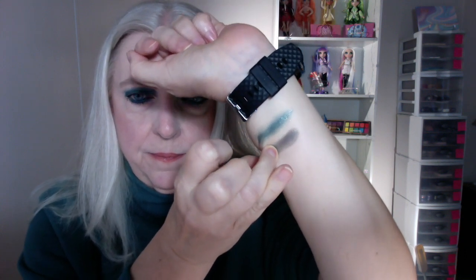And this is called Gala, G-A-L-A. I'm going to take it out of the palette and do a finger swatch. Okay, so this is a dark teal. To me, a true teal has a lot of depth to it. So that's just one pass. Now if I take what's left in my finger and blend over that, yeah, that's got a lot of darkness to it. So that is Gala. So I'm going to pop that back in the palette.